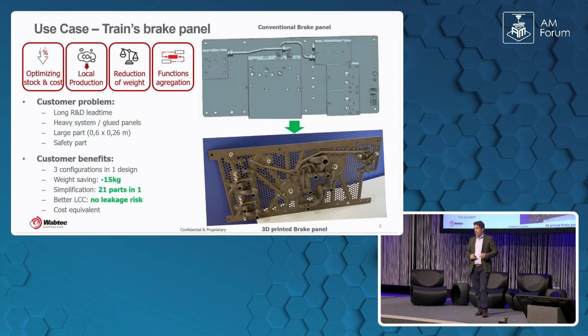And the cherry on the cake is the weight saving. You can see that we have saved, on this example, 15 kilos on only this example, on the 18 which were the case for the conventional process, on the conventional production panel. And we have this saving on each bogie, so on each wheel, I would say, that you have on the train. So it's a massive weight saving.